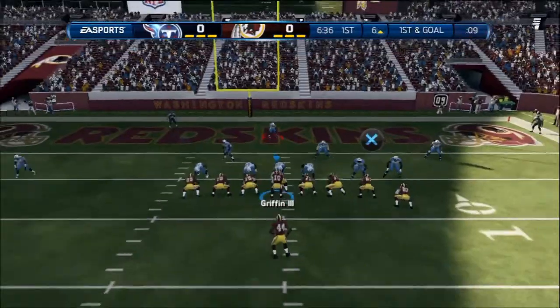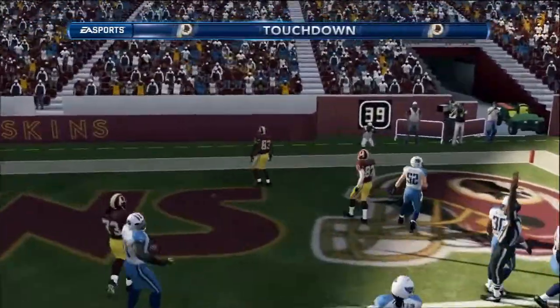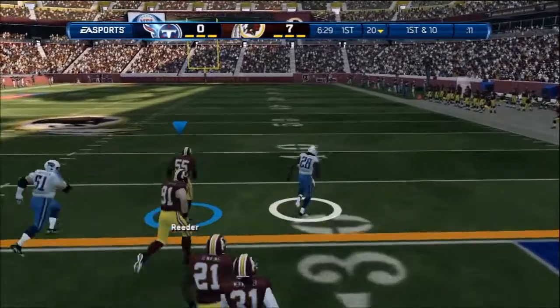From inside the red zone. Staying with the passing game on first down. Washington in the end zone. Touchdown. Of receivers on one side. Chris Johnson takes the handoff. Gets past the first wave.